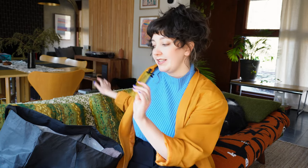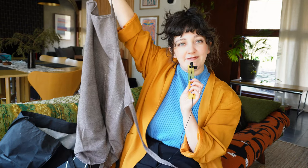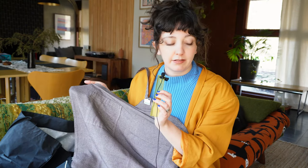So cool. So the rest of the stuff that I got is all from recycle shops. This is where you find the treasure. So there was one actually in Akihabara area of Tokyo. I got a cute little linen apron. And before you say that's boring, I like to call it functional. And it was like a dollar.